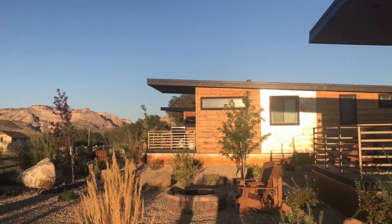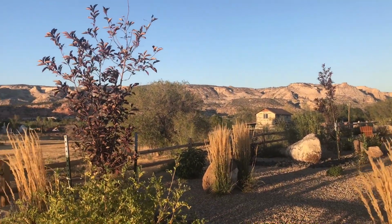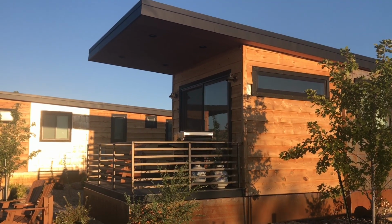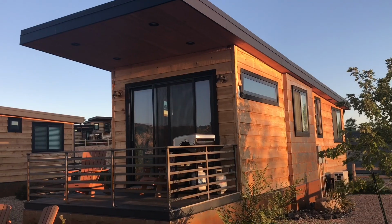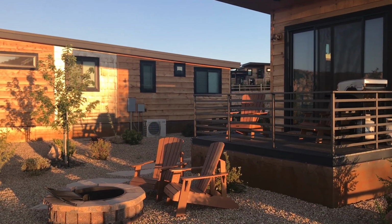These tiny houses were actually really gorgeous to look at at sunset because the metal that's used on the side of the house reflects really beautifully in the sunsets and just creates these really vivid bronzy colors on the side of the house and just really sets the mood for a sunset evening.